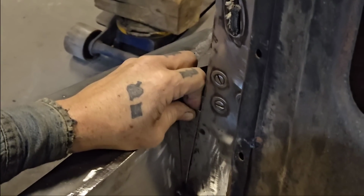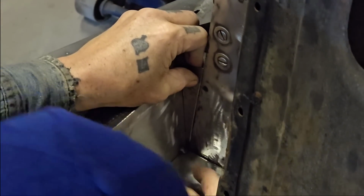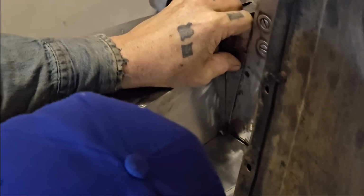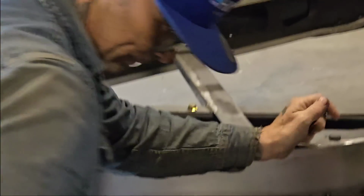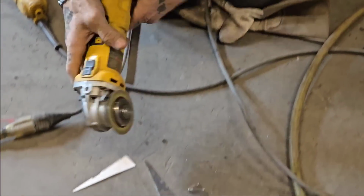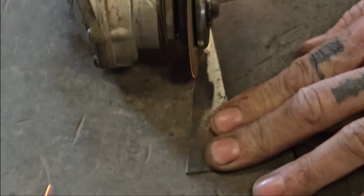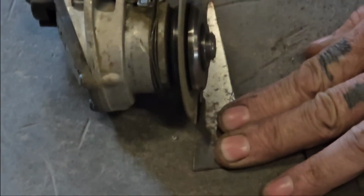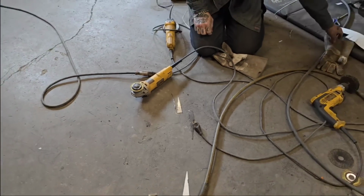I want to butt that on there if I can. That little spot down there, I can do that. I can get that corner filled. Come down just a little bit more. Don't know if I should, but I'm going to try. Cut a little bit more off this. Help yourself, sweetheart. Cut a little bit more. That was hot. That was hot.